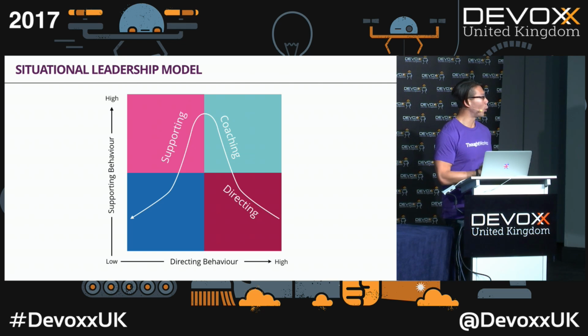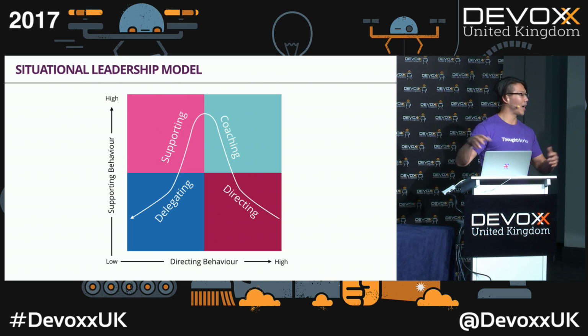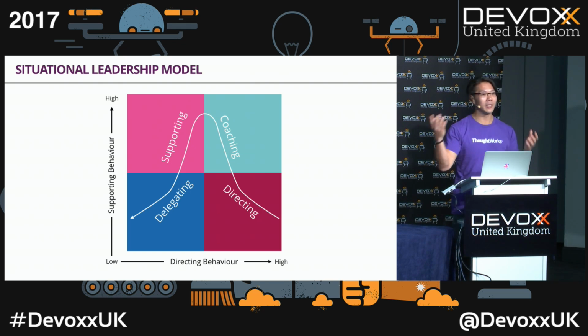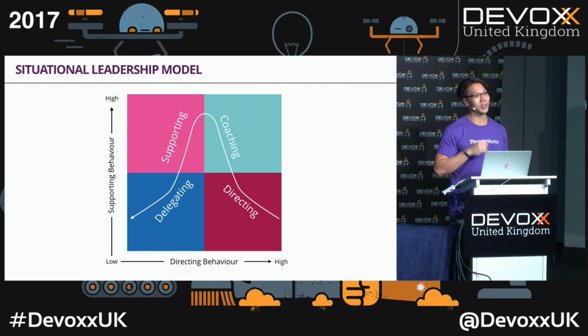Sometimes we can take supporting behavior, where we're working on a problem together, contributing both perspectives and experiences about how we do things. Or we don't tell people what to do, and we simply delegate, so people decide what they'd like to have. So there's a spectrum of behavior of how we interact with our team members. It's not just we tell people what to do or we let them do whatever they like.